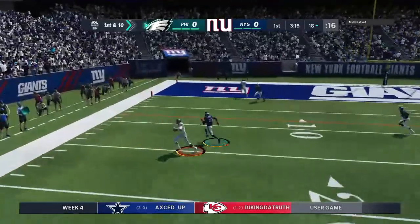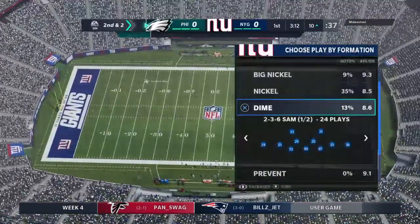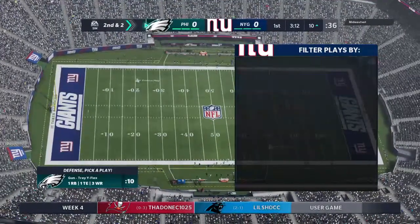Working from the gun, Wentz. The open man is Westbrook. And they'll get him down after a pickup of 8. 2nd and 2. A good pickup there. 8 yards on the first down completion. Well, that's what you're looking for when you want to throw the ball downfield.